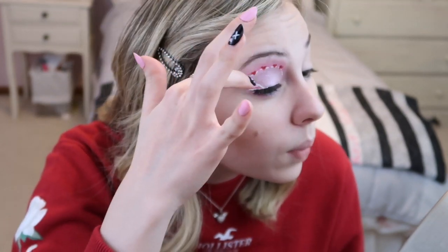My e.l.f. liquid eyeshadow in the color Disco Queen, and I'm gonna be putting it outlining the little wing right here and then putting it in the inner corner of my eye.